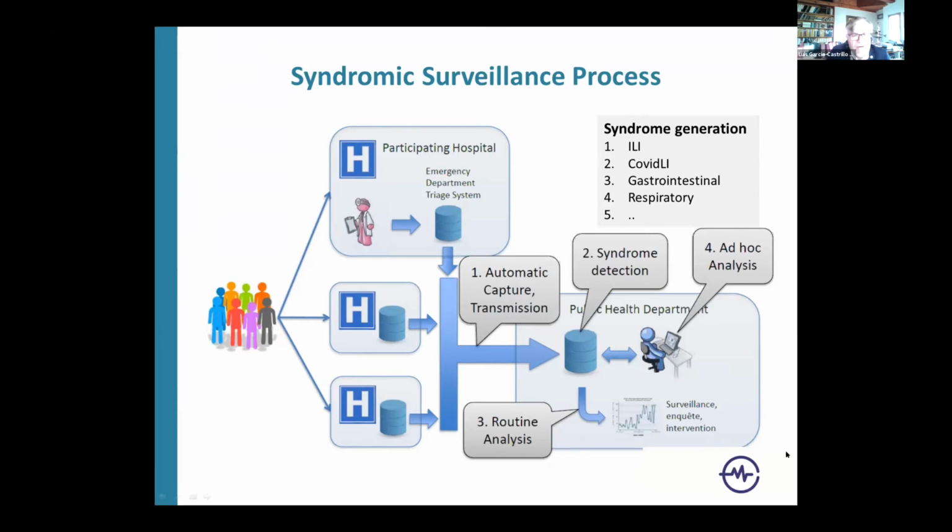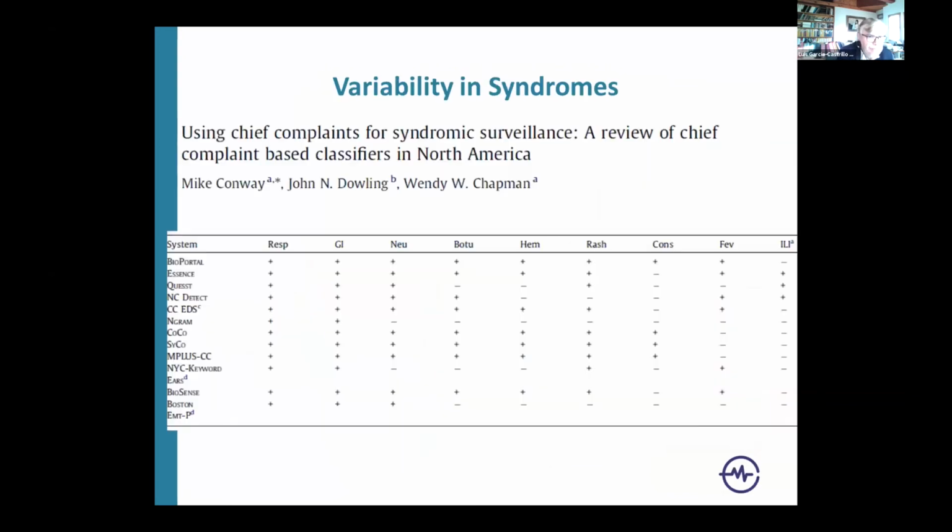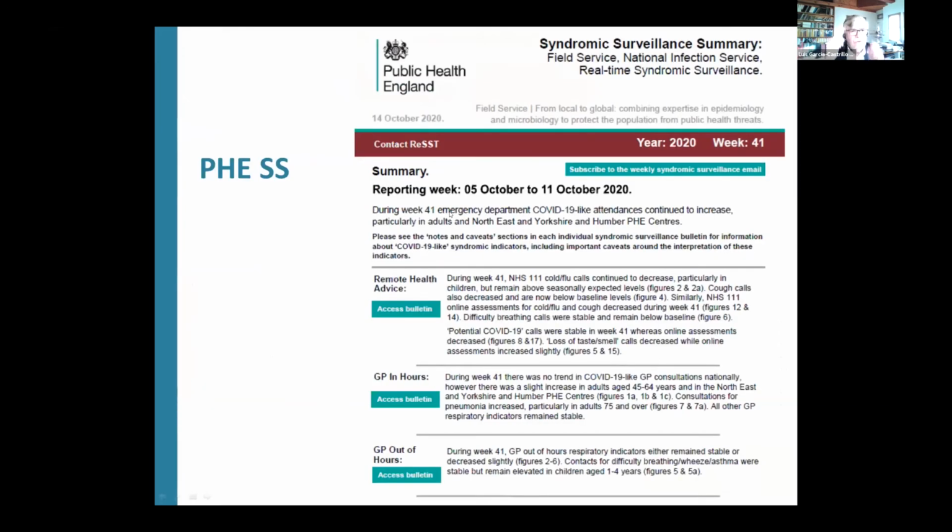So the good thing is that we don't have to implement too much technology. We don't have to request the professionals to do different things or to collect information. The information is provided in real time and it can be used very easily. One of the problems is the syndrome generation. And this slide is just to demonstrate that as these authors in these publications have collected, mainly in United States and Canada, in different systems, the different syndromes, respiratory, gastrointestinal, botulism, and influenza-like illness, are not all collected in the different systems. So each system usually describes their own syndromes in a different way, and this is a problem that we have to overcome.